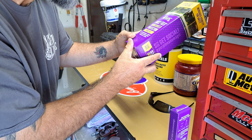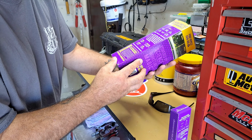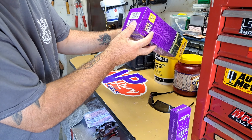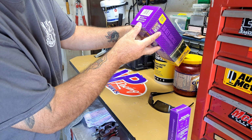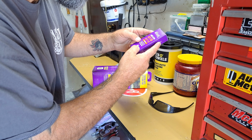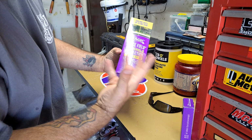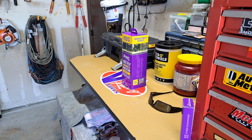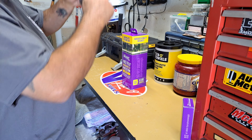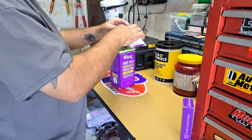Oh, this says formulated in Detroit. Not that American made means everything to everybody, but I kind of like to buy American made products. Formulated in America. So I don't know where it's made actually, but the American flag and Detroit make me believe it's American made. Anyway, not a buzzkill or a deal breaker if it's not, right? Many of you don't care. Let's check it out. See what you get in the old kit.